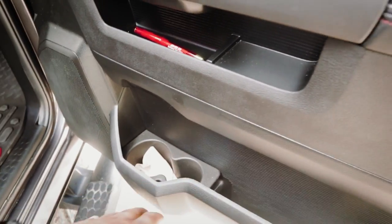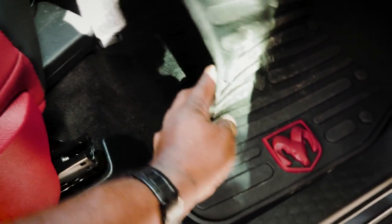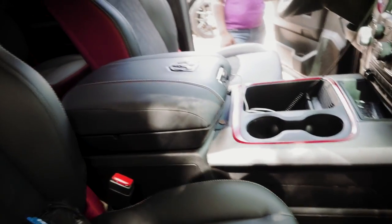You got side pockets. You got lots of pockets here, places in the door where Lola automatically stored her stuff, to my annoyance. You know, I know that's weird, but I don't like people storing stuff in my vehicle. I'm the only one that's supposed to decide what goes in there.